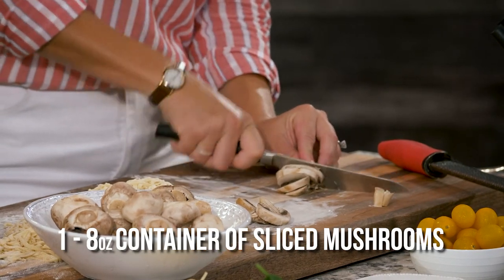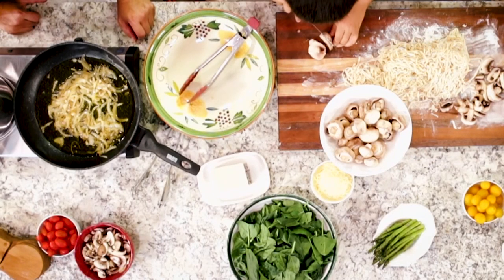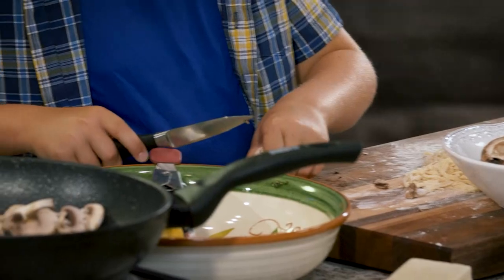What we're actually going to do is use a little bit of the pasta water, because we're just going to take the pasta directly out of the pot. And the pasta water, when you do that, brings some starchiness to the sauce and really helps hold everything together nicely. I'm coming at you. We're just going in with mushrooms.